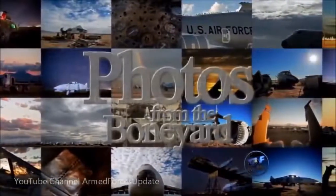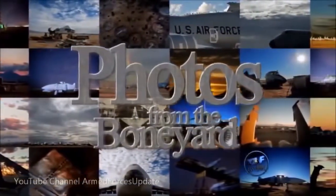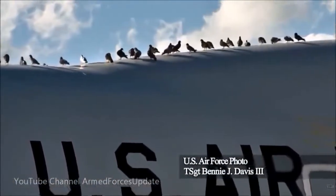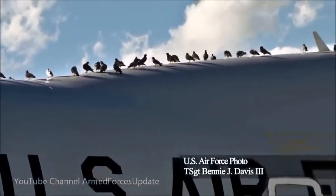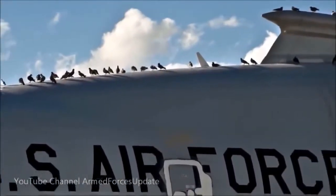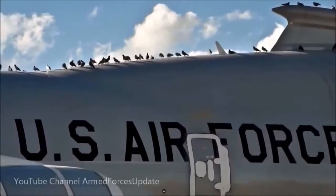And now let's take a look at some unique imagery from the boneyard. The Boeing YAL Airborne Laser Testbed Weapons System now sits decommissioned at the 309th Aerospace Maintenance and Regeneration Group at Davis-Monthan Air Force Base, Arizona.